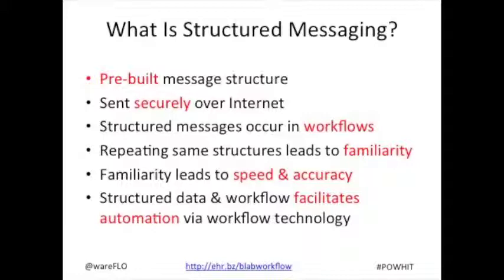Speed is important because the faster you interact, the more throughput you can get. For example, if it takes, instead of 4 hours from beginning to end of a workflow, from beginning to end of a case, if you move that to 2 hours, you've effectively doubled your capacity. Accuracy, it's more consistent, and because you can track the task status, you can make sure that nothing languishes or fails to be done. This combination of structured data and structured workflow facilitates automation through workflow technology.